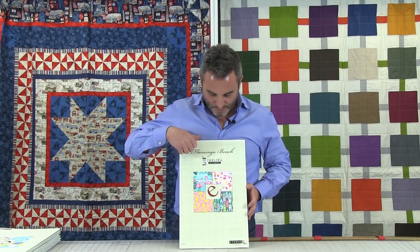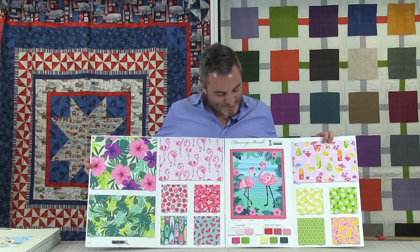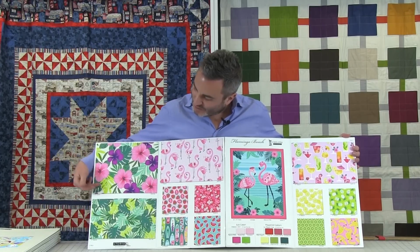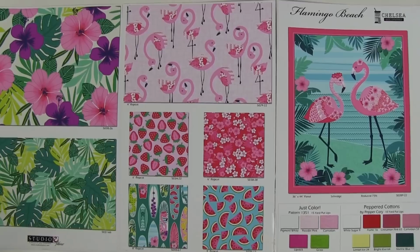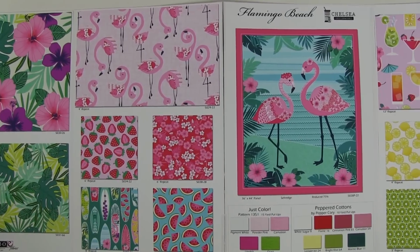And this one is called Flamingo Beach. This is a 13 SKU collection and ships in January of 2020. So this is really fun and tropical, and makes me want to be on vacation. But here we go. We got the lovely flowers, the leaves, the flamingos, of course, all different fruit. We got strawberries, watermelons. You got your surfboards, another flower, and of course the lead design is a 36-inch panel of the flamingo, which is a great design.